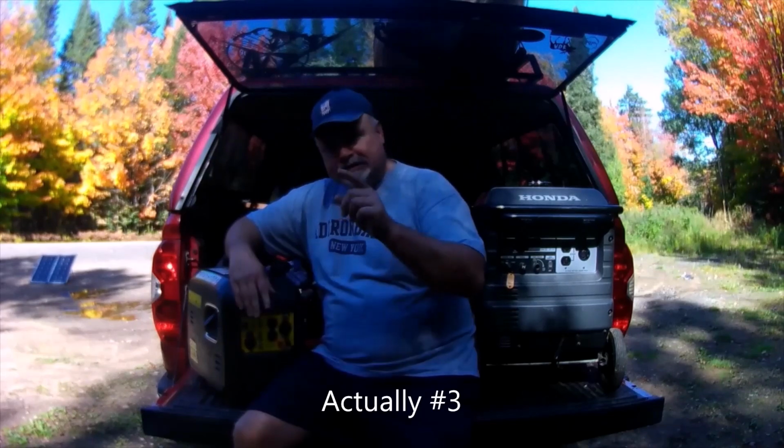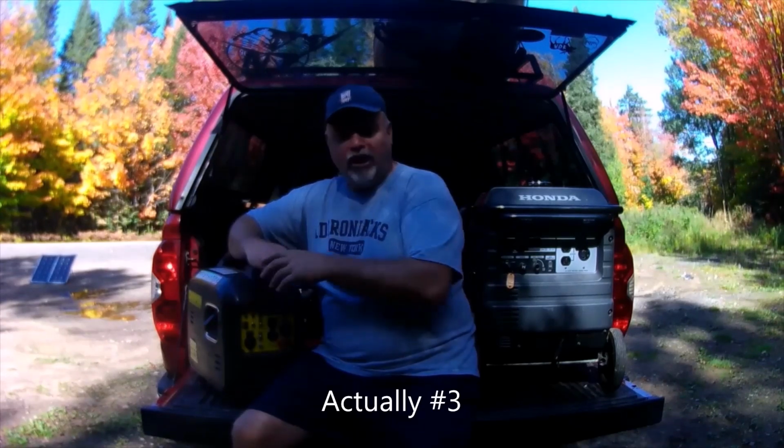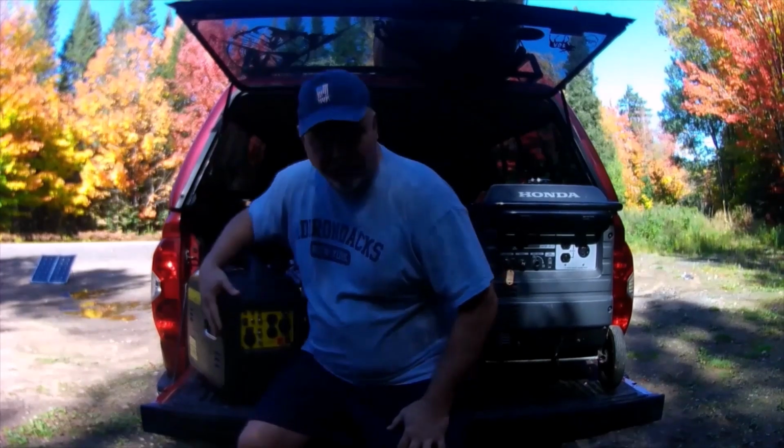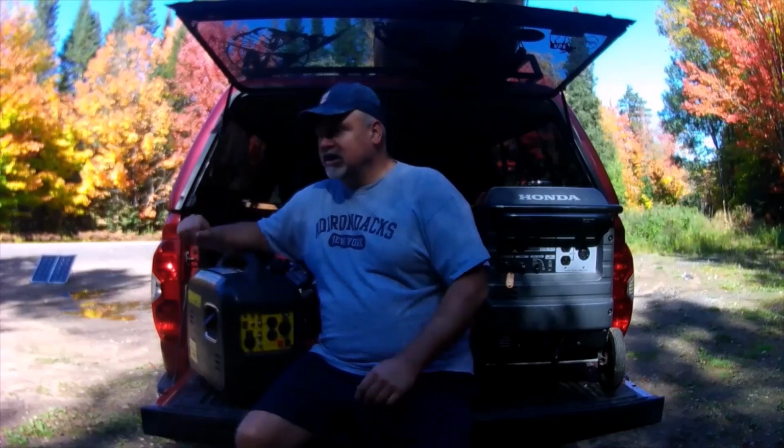Next up on the list, number 4, power. And this is going to be a two-part, so this is going to be 4A. Generating power. How can we do it? Well, if you live in an area where you can have a generator, there's a whole variety you can get out there. The generators I have here, my Honda and my Champion, both run off gas. I put non-ethanol gas through them.